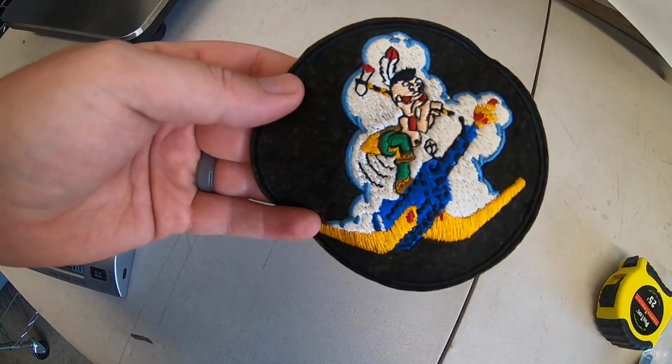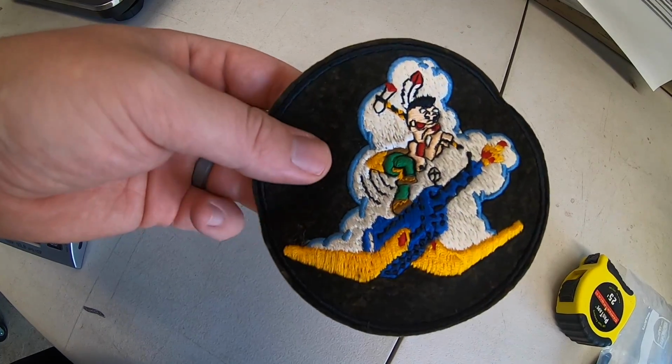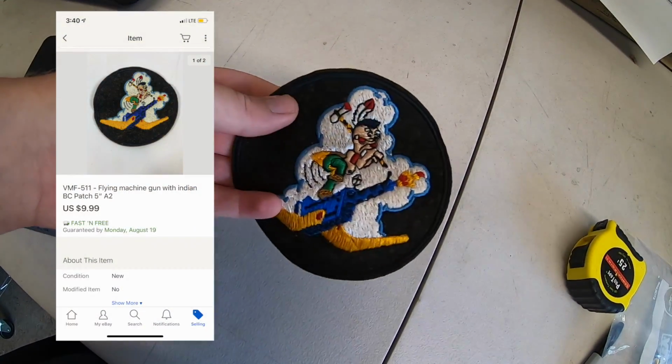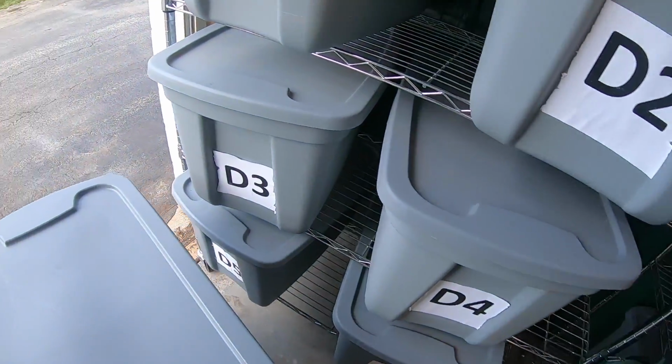All right, next sale is this patch. I paid $3 for this. I thought it might have been like an older, vintage military patch. Turns out it really wasn't that special. It sold for $9.99, free shipping. Sold a deck of Harry Potter cards.